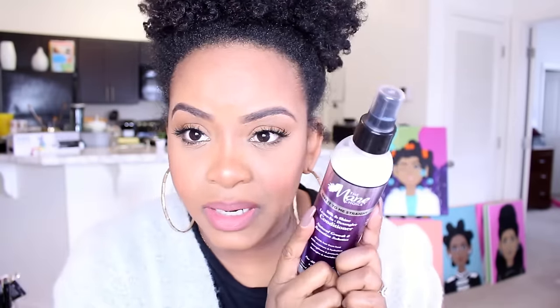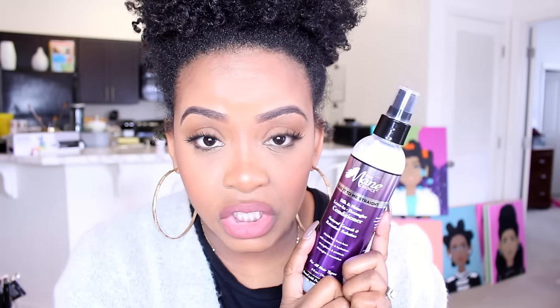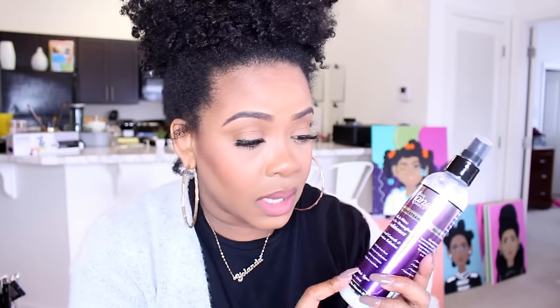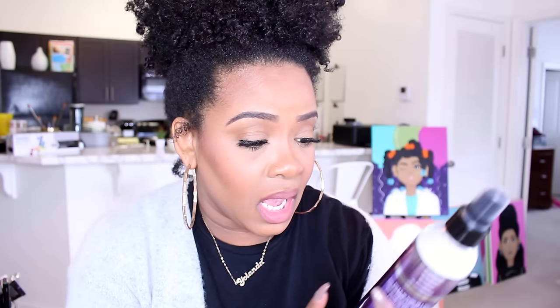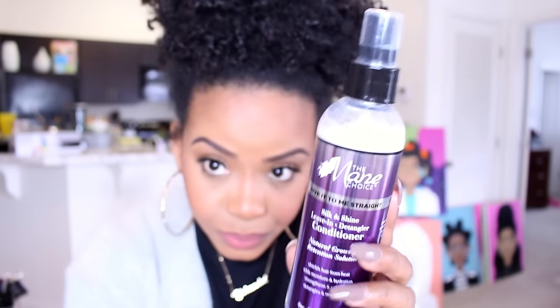Alright, so basically for my hair lately, I have been using this. Oh, the lighting is so weird. This is the Main Choice Give It To Me Straight Silk and Shine Leave-In Conditioner. This is bae. I just love it. It's so dope. It's amazing. Hold on, let me zoom in. So yes, this is the Main Choice, and you can get this at Target, I'm sure, and Sally's.